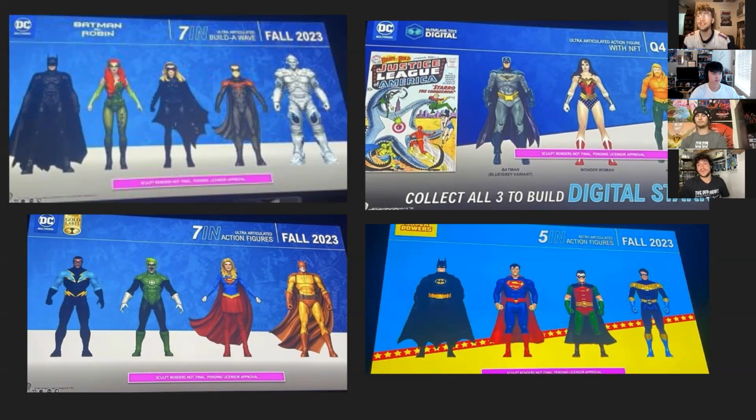And what does it mean by digital Starro? It says it comes with an NFT. Yeah, I saw that. If you buy all three, it's a build-a-figure for a digital Starro. I don't know what that means. That's pretty dumb in my eyes. But it looks like they might be page punchers. It looks like that comic might come with them. That would be cool. I hope so. That would be super tight. If it's a page puncher, then yeah, I'll just take the Wonder Woman. Yeah, I 100% don't need the Batman. I mean, maybe the Aquaman, but definitely not the Batman.